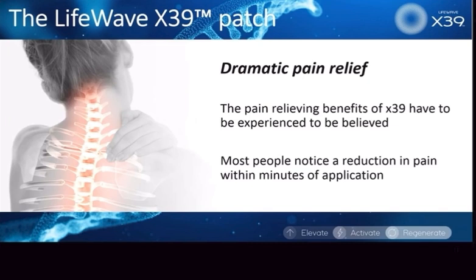Now, one thing that X39 and copper peptide does really well is manage pain, and it does this through managing inflammation. Now, some people are going to have a mild increase in pain when applying X39, and that's important to understand, because what's going on here is that in order to heal an injury, the body needs to first generate inflammation to tear down that old damaged tissue so it can make way for new healthy tissue. So if you get a mild increase in pain, it's okay. That's what it's supposed to be doing. If it's intolerable, simply remove the patch, or you can apply another one of our patches to help manage the pain.